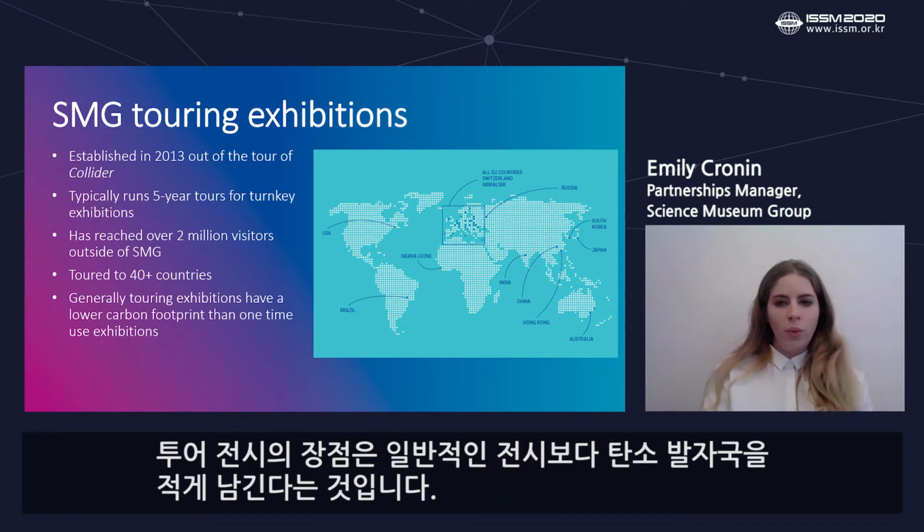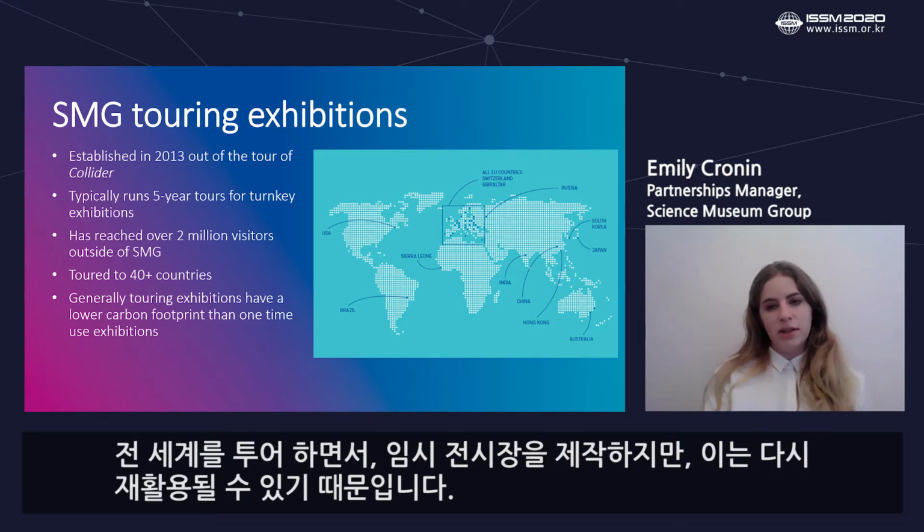What is great about our touring exhibitions is that they have a lower carbon footprint than usual temporary exhibitions. This is because we create them just like a temporary exhibition, but then they tour, and essentially they're recycled to each venue as they tour around the world and to each partner.